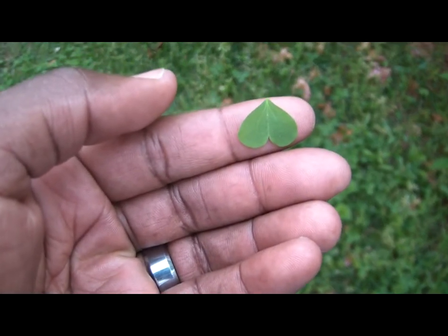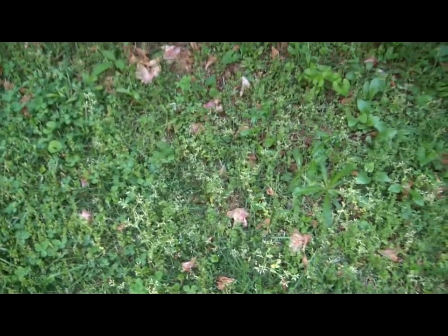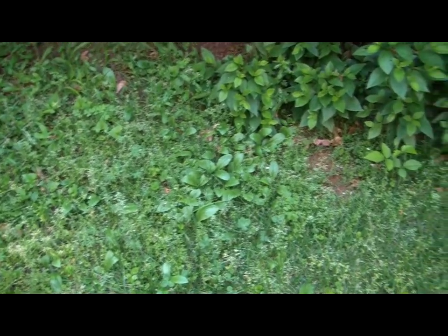Let me see if I can put it in focus for you. Come on, focus for me. There we go. These have a lemony flavor. You'll find them a lot in the yard. They also have a kind of like a weather indicator. When it's raining or about to rain, they'll droop their leaves down to signify, I guess, high humidity in the air. So those are another type of edible plants.